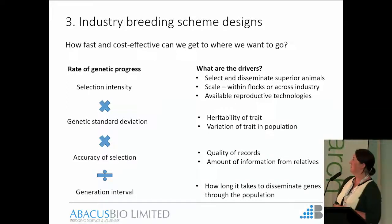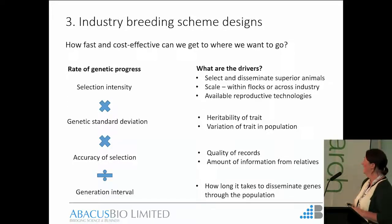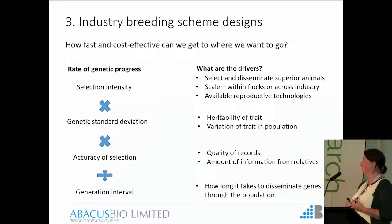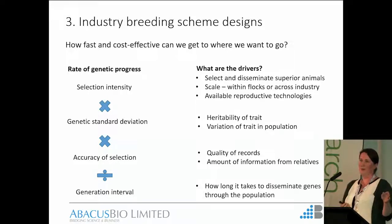So selection intensity is one of those factors, and one of the key drivers for that is being able to select and disseminate the best genetics. Things that are drivers of that are the scale that you have to choose from. If you've got a within flock, there will be a limited scale instead of choosing across industry-wide, and it's also dependent on what reproductive technologies we have available. Within the dairy industry, there's a massive AI program which effectively distributes a number of the best genetics throughout New Zealand.